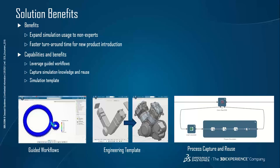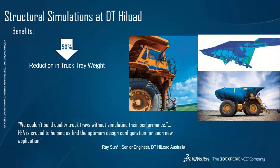We can also leverage guided workflows using multidisciplinary optimization. As you can see on the bottom right screen, that's a multidisciplinary optimization role wherein we can capture the process, reuse it, and even automate it. With this, we have a much faster turnaround time for new product introduction. So these are some of the basic advantages of using these solutions.